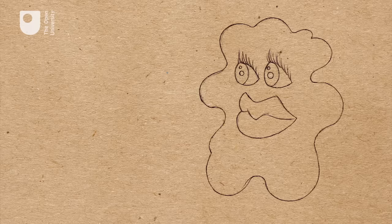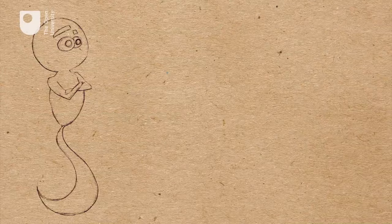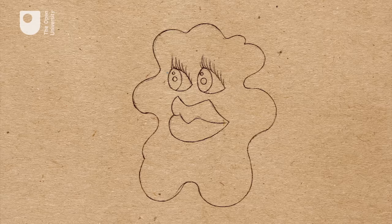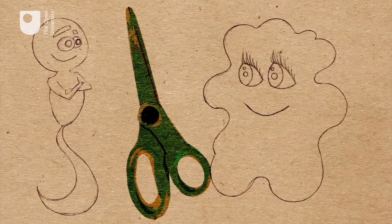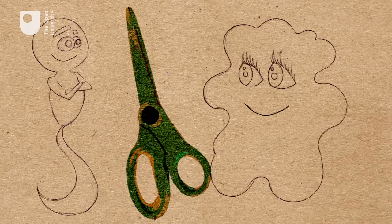The liquid the sperm are in is called seminal fluid. It contains sugar, salts, and various proteins to keep the sperm healthy and functional. Together, the sperm and seminal fluid are called semen. To make a baby, you need both the sperm and the seminal fluid, as neither on their own is likely to result in fertilization. That's why vasectomy, preventing sperm and seminal fluid from being delivered together, works so well in preventing pregnancy.